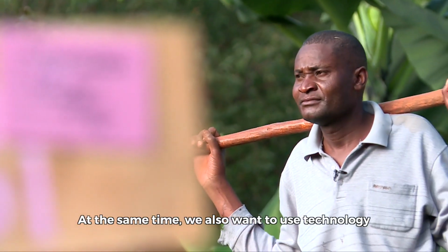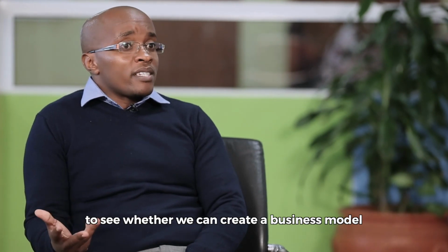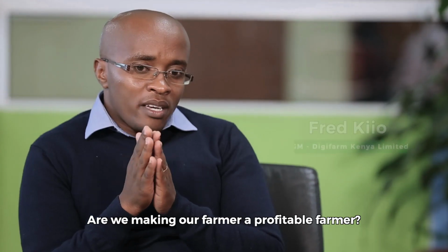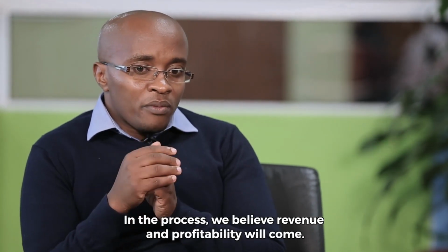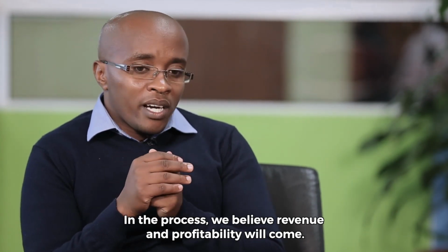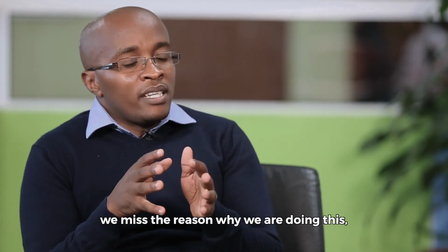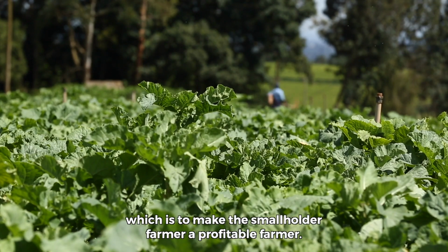At the same time, we also want to use technology to see whether we can create a business model that can actually generate income for the shareholders. Are we making our farmer a profitable farmer? In the process, we believe revenue will come. We believe profitability will come. But if we focus on revenue and profitability, we miss the reason why we are doing this, which is to make the smallholder farmer a profitable farmer.